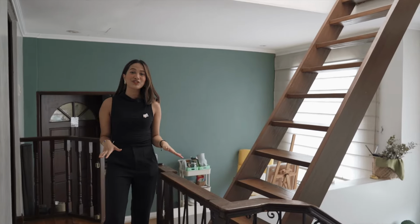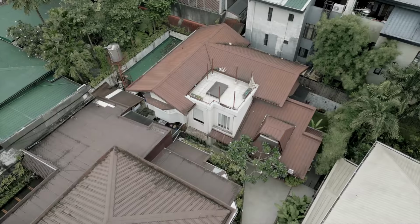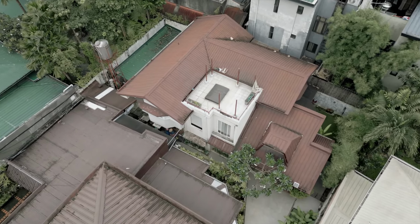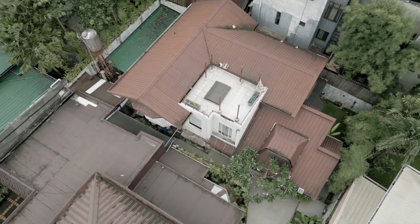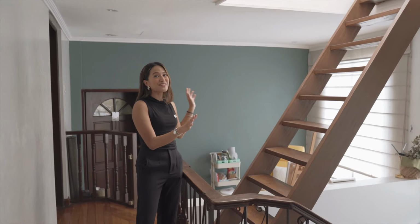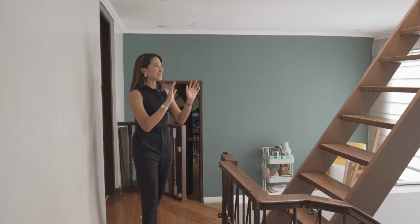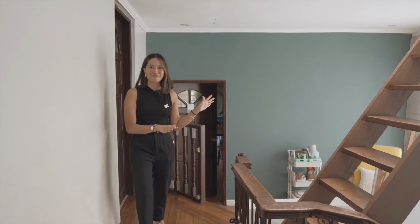So on the second floor, you have 4 bedrooms and 2 baths. And if you're curious about these stairs, this actually leads to a roof deck, which became their sanctuary during the pandemic. They actually have a lot of plants placed there. It was a hobby that, well, we basically all started during that time. So that's just the perfect space for them.